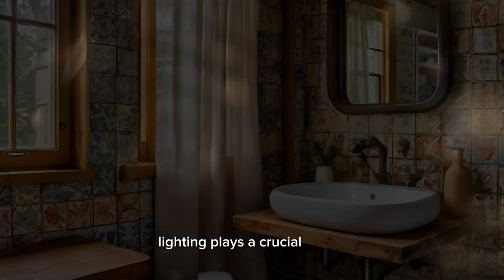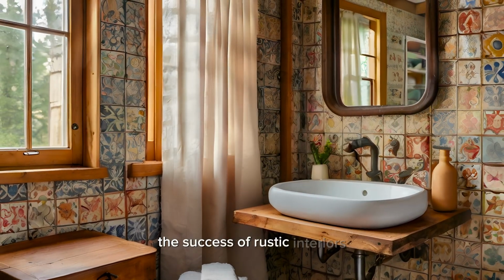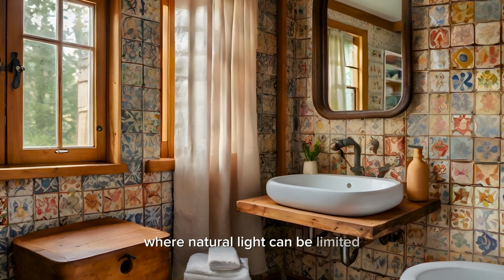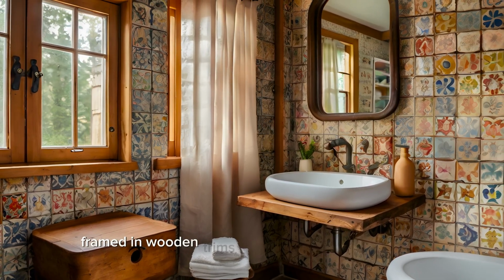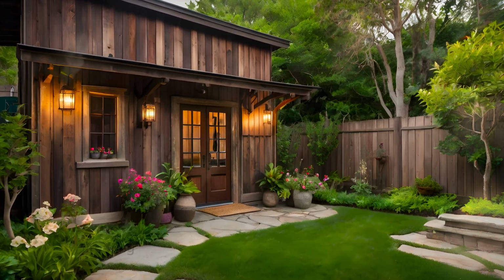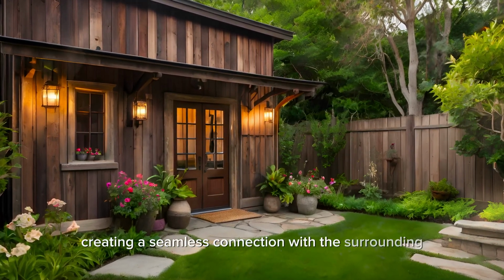Lighting plays a crucial role in the success of rustic interiors, especially in smaller spaces where natural light can be limited. Large windows framed in wooden trims not only brighten the interior but also invite the outdoors in, creating a seamless connection with the surrounding courtyard.